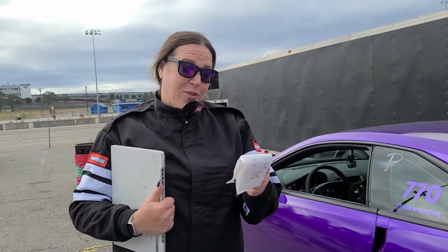It was a 10.04 though. Oh, I was guessing 10.3. So no, it was a 10.04 nosing over. So let me check the computer and see what's up. 60 foot. So not a bad start. Maybe it just didn't have enough heat in the transmission. I don't know. Let me see.